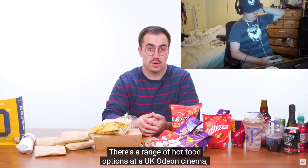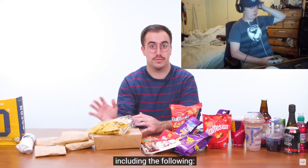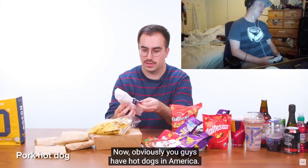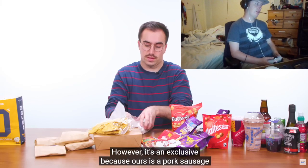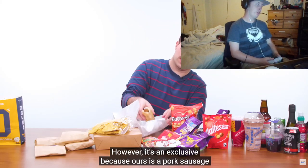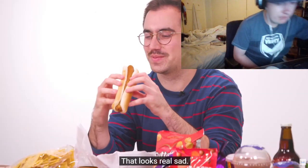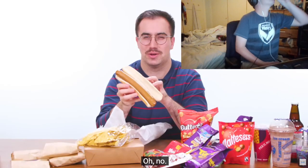There's a range of hot food options at a UK Odeon cinema, including the following. Firstly, we have the iconic cinema hot dog. Now, obviously you guys have hot dogs in America. However, it's an exclusive because ours is a pork sausage, while yours, I think, is beef. That looks real sad. Oh, no.